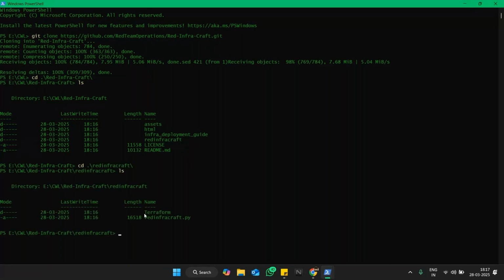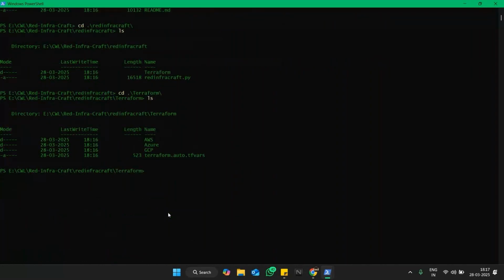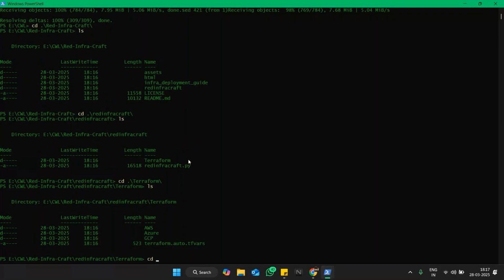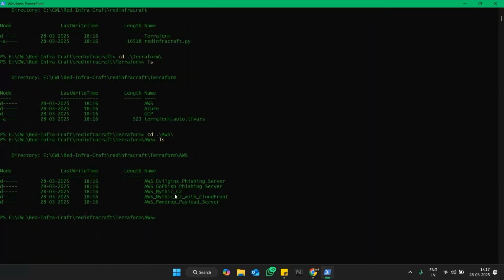After moving to RedInfraCraft, you have to move to the Terraform directory to view all the files. Here we have segregated all the scripts under the cloud provider's name: AWS, Azure, and GCP. Let's say you want to see all the infras of AWS. Move to AWS. Here we have five infra options: Mythic C2, Evasion, GoFish, and Pondrop. Let's move to one of the infra and I will show you.